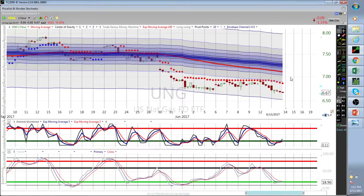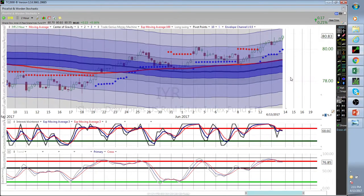UNG is getting close to being washed out. I'm going to take a look at this thing long here pretty soon. IYR is not telling me that interest rates are rising. This is telling me interest rates are falling. So, all these people are talking about interest rates rising, but real estate's telling me differently.